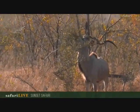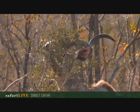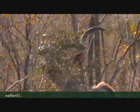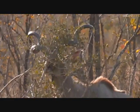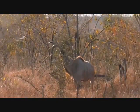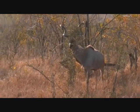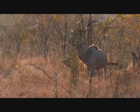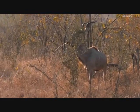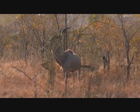We had a very quick glimpse of one of them, and we're not too far off from where we had them. Especially the kudu and impala at the moment don't have to travel far distances to find food, because there's still lots of nice lush leaves on all the trees, and that's what they're typically feeding on at this time of the year. We often see them nibbling the new shoots of green grass once the rainy season has fallen upon us, but not just yet. We've still got a little bit of way to go.